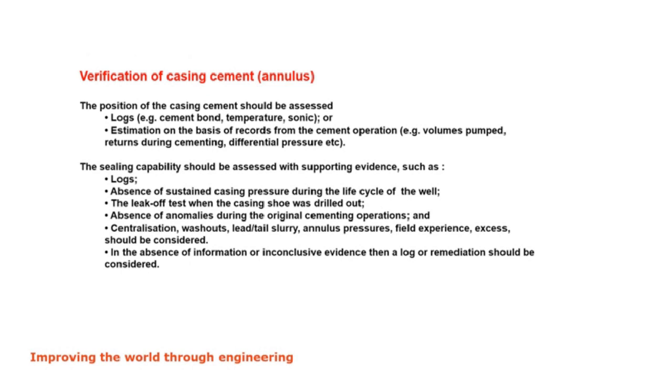So I'm still going on about this annulus. We need to make sure one way or another whether we've got good cement in the annulus. So you can do that by logs, cement bond log, temperature, sonic logs, working that out, estimation based on the original cement volumes. And then absence of sustained pressure, that's definitely a good thing to have. It can prove that everything's okay. Doing leak-off tests when the shoe was drilled out, that's another piece of proof. So all of these pieces of information come together to bring the jigsaw together.